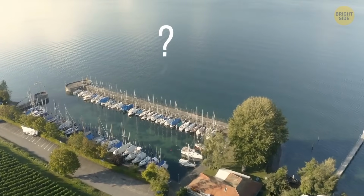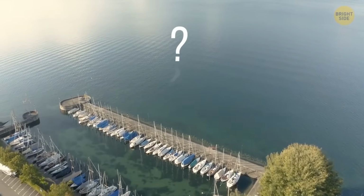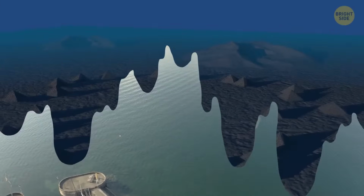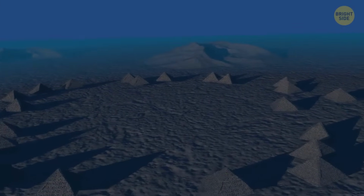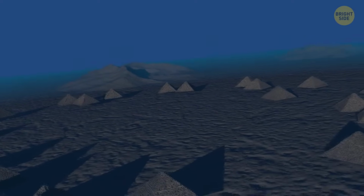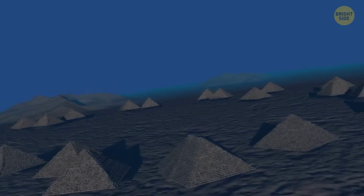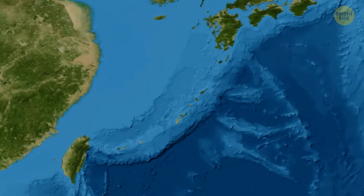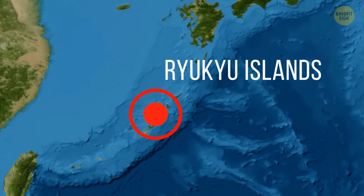Well, the mystery of Lake Constance hasn't been solved yet. Who were the Neolithic people from this area? And for what purpose did they go through such an amount of work and effort to build this huge stone site? Next, we're taking you on a tour of the Ryukyu Islands just off the coast of Japan.